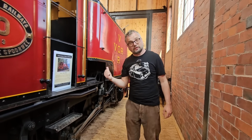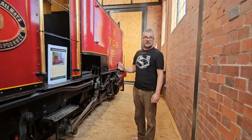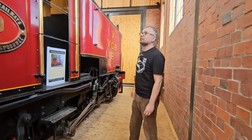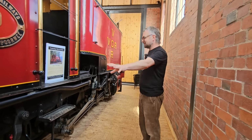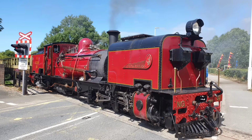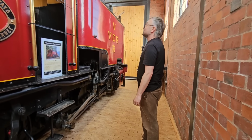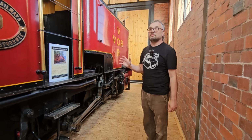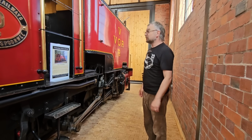And yeah, this is fully operational. It will be in use over the summer, I believe, and for the Steam Festival over the August bank holiday weekend. I have seen it out in action a couple of times, but I've never seen it going right up the track. But it needs that articulation to get around the bends. It's a fascinating piece of living history. It dates from 1927, so it's only very slightly younger than the normal locomotives here.